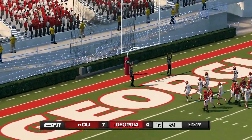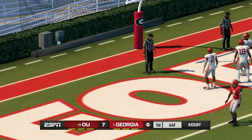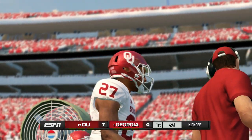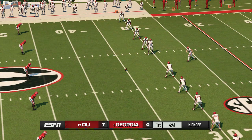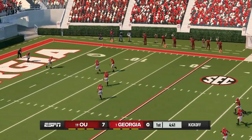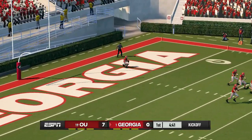He splits the uprights with the extra point. A six-play, 74-yard drive, and they put up 7 points. Brad, I thought that was a textbook drive. I thought they did a really good job of showing balance, mixing the play calling with the run and the pass. Just an overall well-executed touchdown drive.